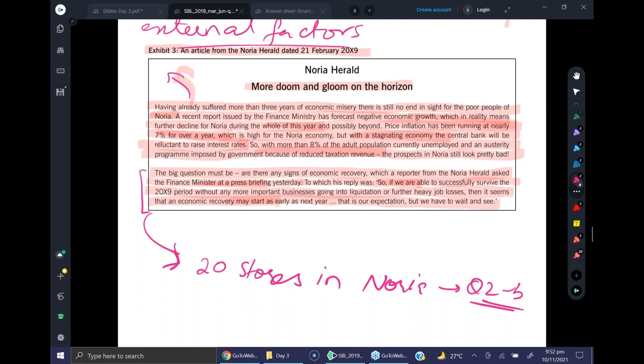So a mix of external factors and a little economic or social factor, I would say. So you can talk about this while talking about the unemployment issue.